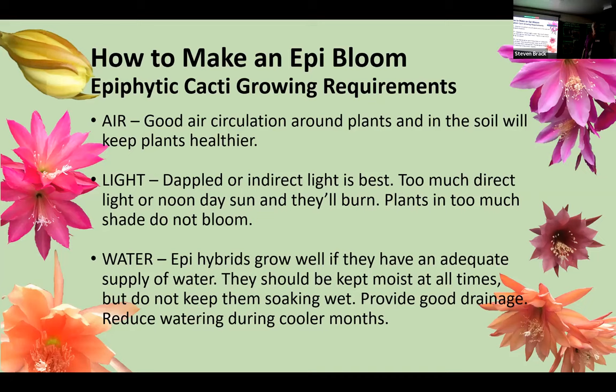They can get used to more sun slowly over time, but then they get really washed out and kind of yellowy, and they don't look as healthy. But with indirect or dappled light, you want to water them well. They need a good supply of water. You don't want the root ball to dry out.